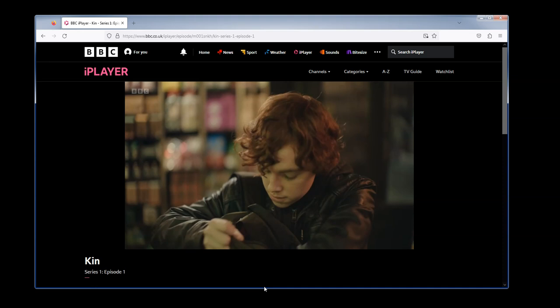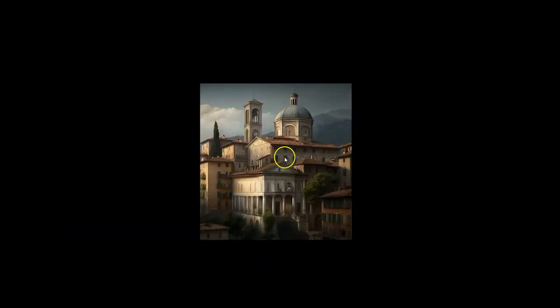There are others. Be careful. Lots of the IP addresses used by the VPN servers are blocked. So check your VPN works with BBC iPlayer. Only about 10% do.